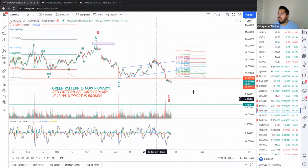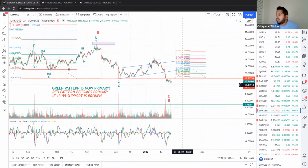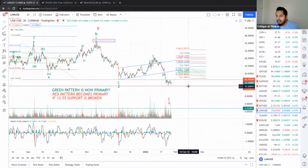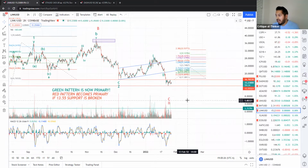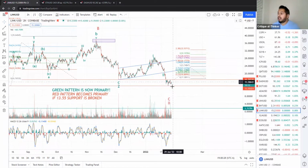There are arguments to be made for both, but you can see for yourself, we hit our support, and the significance of that support, I'm going to make clear on the big picture chart in just a second. But right now, the two alternatives are that we're getting close to, well, close is relative. We may have a lower low to come in Dash, or I'm sorry, in Chainlink, or we may be done. We're about to turn back around. If we do break this red pattern, the green is dead.